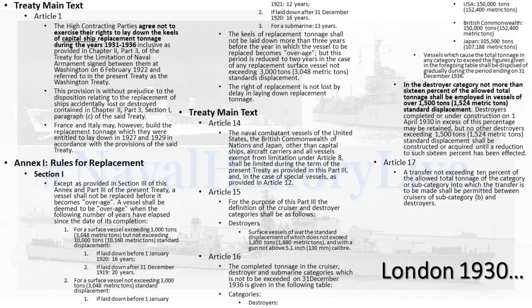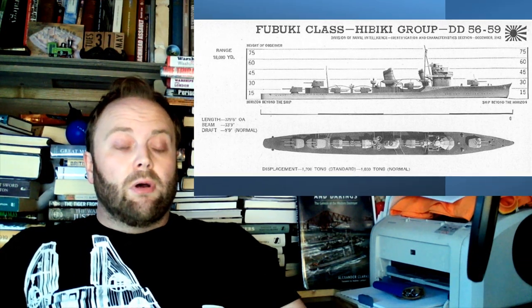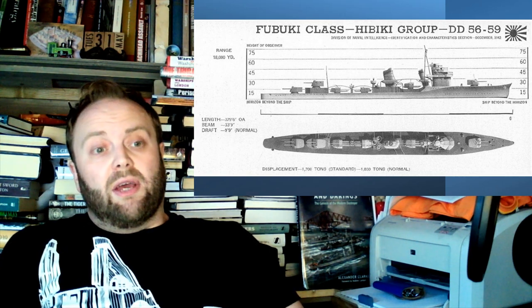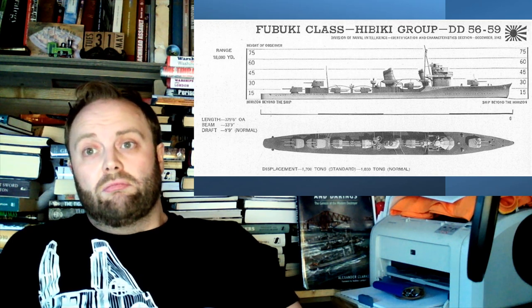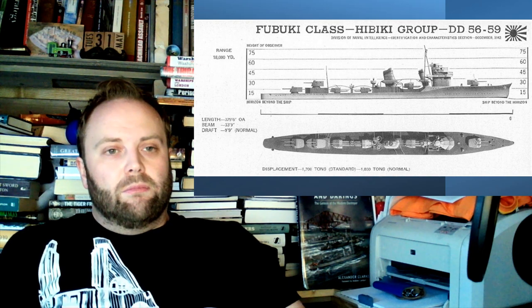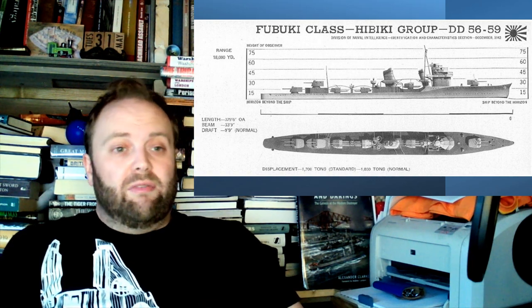And a transfer not exceeding 10% of the total tonnage of the category or subcategory from which the transfer is to be made is permitted between cruiser subcategory B and destroyers. So, if we consider the Royal Navy, which had 192,000 tons of cruisers, well, they could theoretically transfer 19,200 tons from category B to their destroyers, which would allow them to build up to 170,000 tons, pretty much.